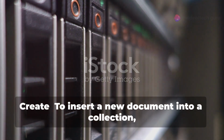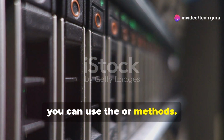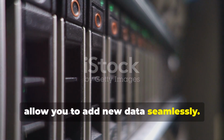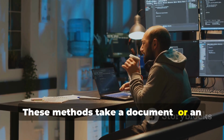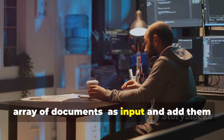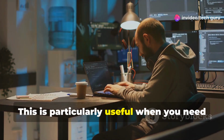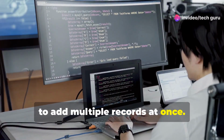Create. To insert a new document into a collection, you can use the insertOne or insertMany methods. These methods are straightforward and allow you to add new data seamlessly. These methods take a document, or an array of documents, as input and add them to the specified collection. This is particularly useful when you need to add multiple records at once.